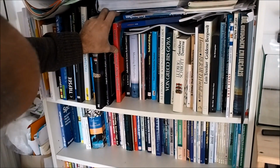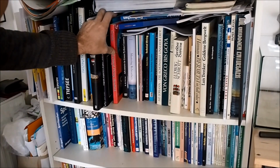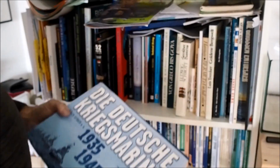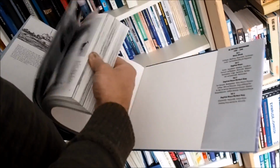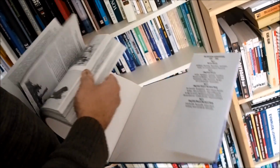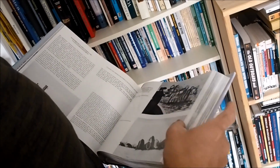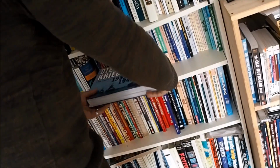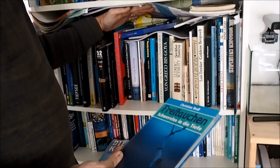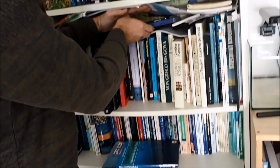What do we have? There's freediving stuff there. What do we have there? Yeah, that's another historical one on the German Kriegsmarine. Also pretty interesting. If you're into wreck diving, you can find a lot of interesting information about these ships, where they were sunk, how they were built. So when you dive one of these wrecks, that's a really interesting way of preparing yourself. That's freediving stuff from Christian Redl.